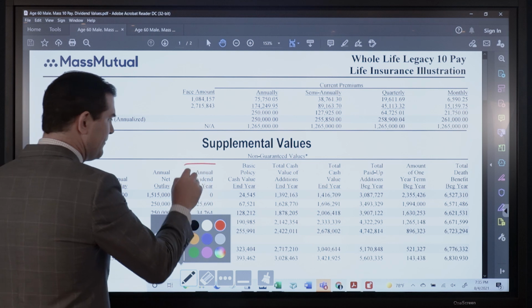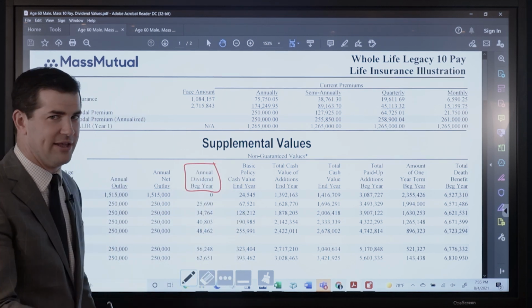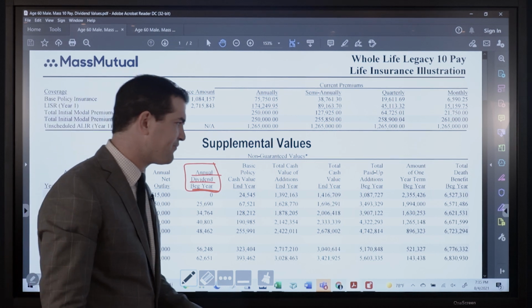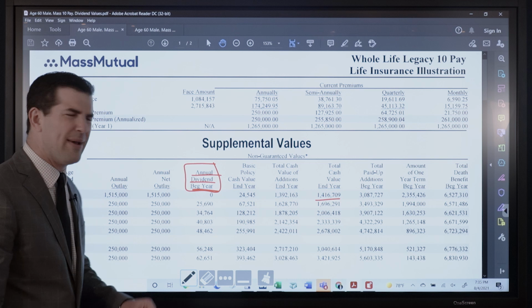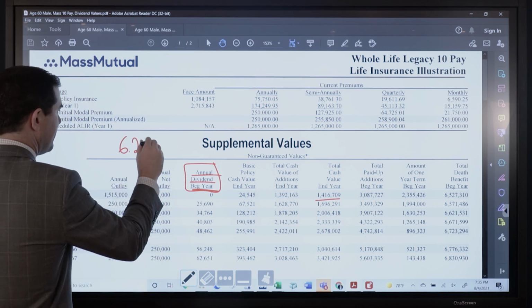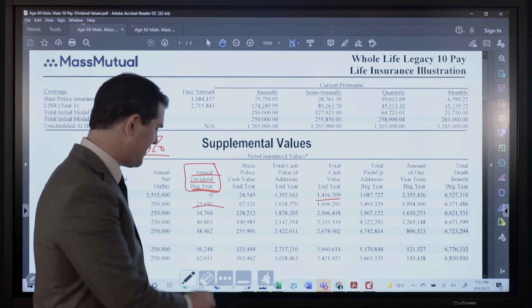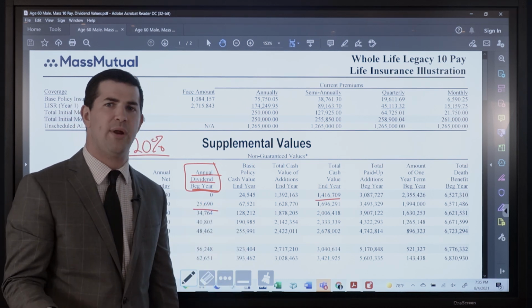What about this column? Keep in mind, I'm in the car driving, so I can't look at this. Annual dividend beginning year. You know, when I calculate these numbers, Steve, I do see I've got a cash value of 1.4 million. MassMutual's dividend rate this year is 6.2%. So at a 6.2% dividend rate, it's a lot more than 25 grand on the $1.4 million. What's going on here? How come the numbers don't add up?